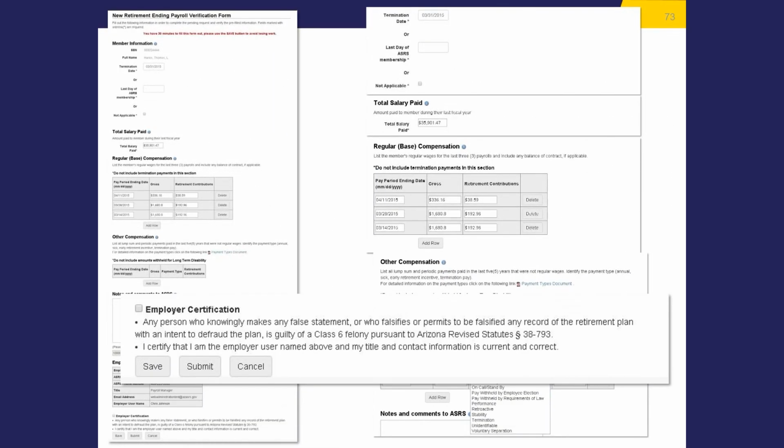Then towards the end here, you'll have to certify that this is true, and then you'll go ahead and submit this. You'll check the box, employer certification, and click the button to submit this electronically to the Arizona State Retirement System for processing.